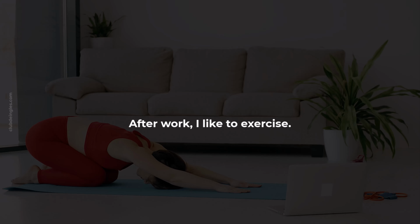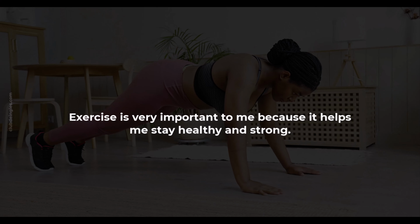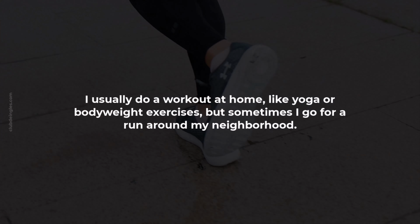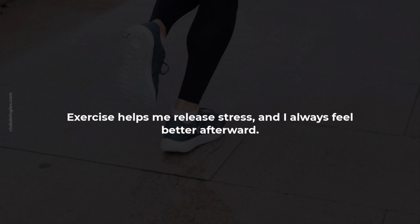Evening exercise. After work, I like to exercise. Exercise is very important to me because it helps me stay healthy and strong. I usually do a workout at home, like yoga or bodyweight exercises, but sometimes I go for a run around my neighborhood. Exercise helps me release stress, and I always feel better afterward.